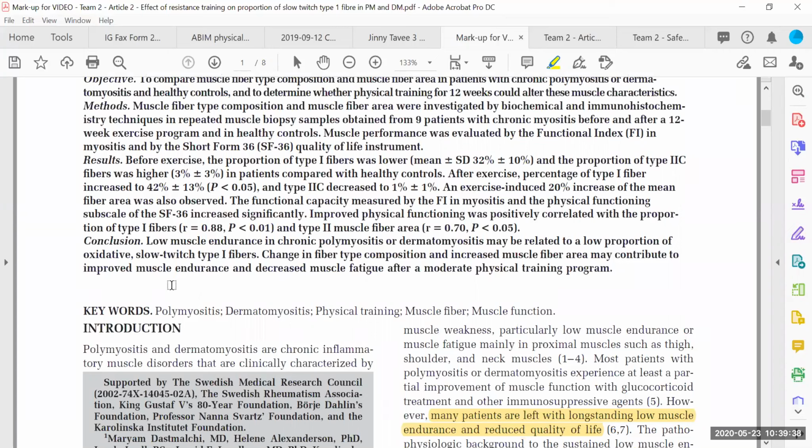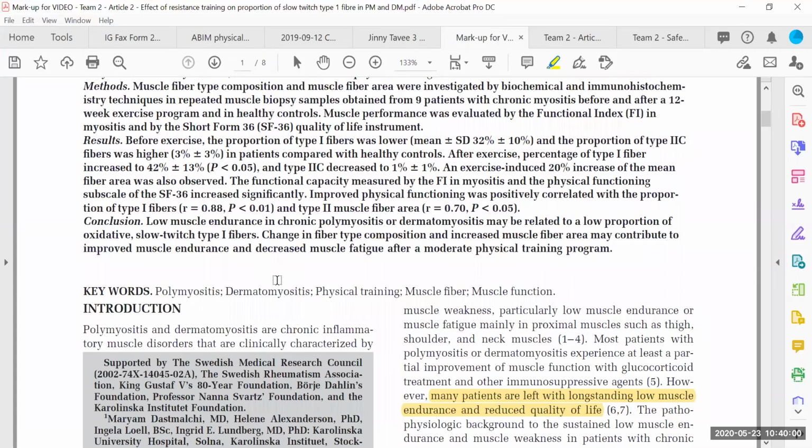So they concluded that what we perceive to be a problem in chronic PM-DM patients a lot of the time, which is the low muscle endurance, could be related to this low proportion of this slow twitch type 1 fiber, which, again, I might have a chance to explain later, but if you saw the video, you will understand that this is a fiber related to endurance and being able to sustain muscular activity.